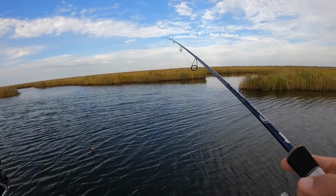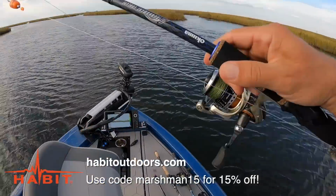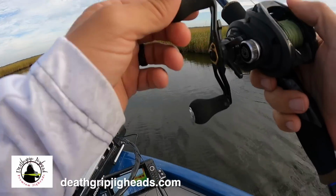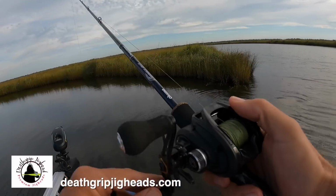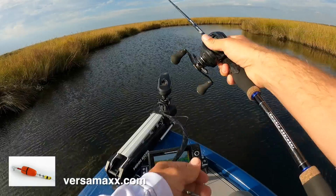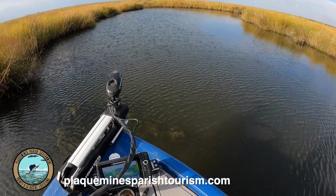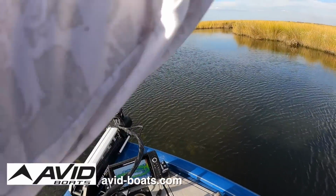It's a little bayou here. It's always tough for me to pass up. Let's go take a peek in there, see what we can find. Well, it was a redfish. Came in too fast. Ooh, there's a fish.